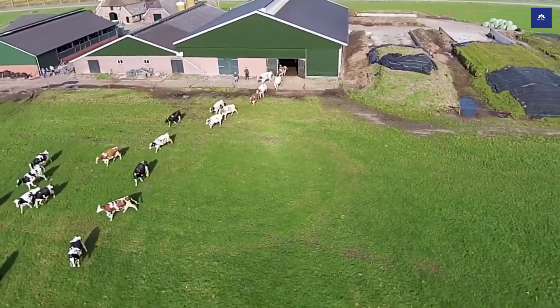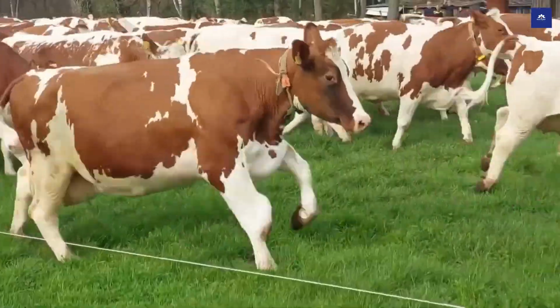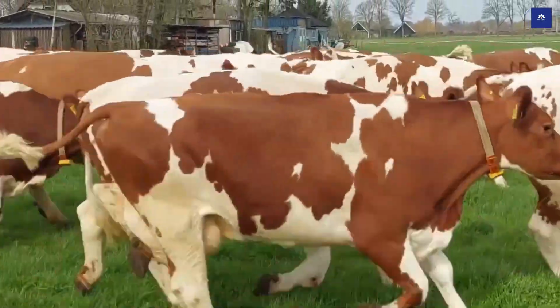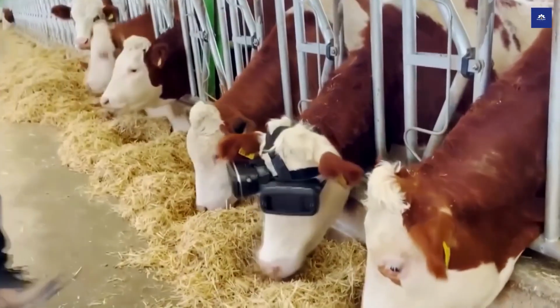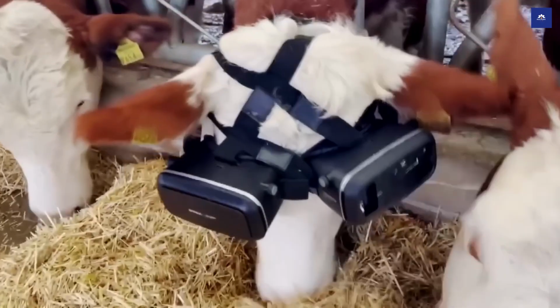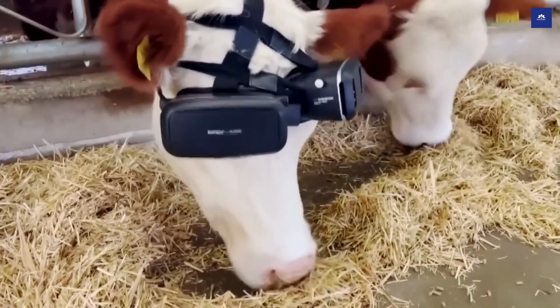It is said that happy cows give delicious milk, so these chubby cattle, the happiest creatures on land, are the major secret sauce. So when someone asked them what's their secret of producing such quality milk, they said they use VR glasses to make their cows feel relaxed and happiest while they begin milking.